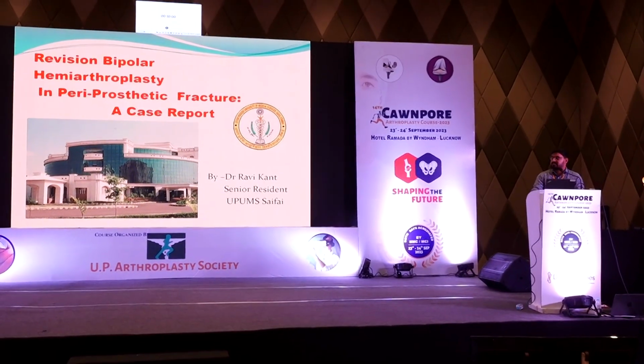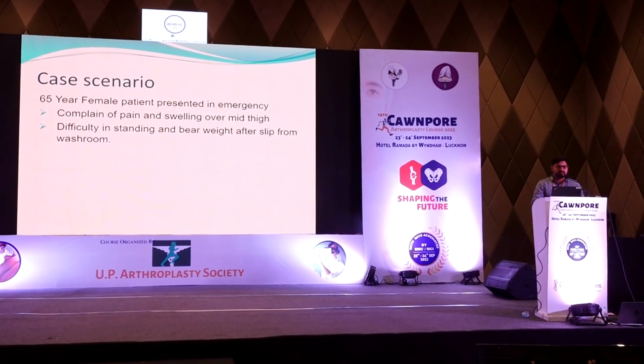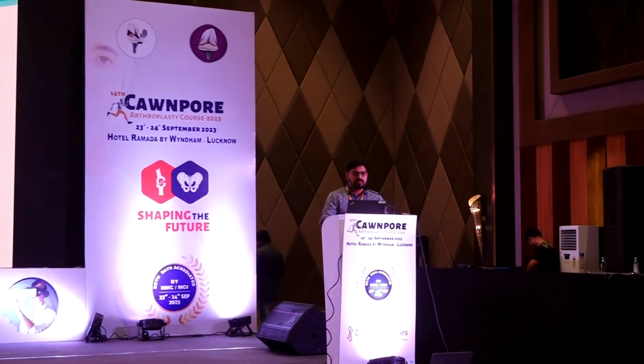Arthroplasty in periprosthetic fracture. The case seen is a 65-year-old female patient who presented in emergency with a complaint of pain and swelling over the mid-thigh and difficulty in standing and bearing weight after a slip in the washroom. One year back, the lady had an injury around the same hip region, for which she was operated elsewhere. After 3 weeks, the patient started bearing weight with support, but she complained of mild pain over the mid-thigh, which gradually increased with time. One month back, the patient again slipped in the washroom and was re-injured.